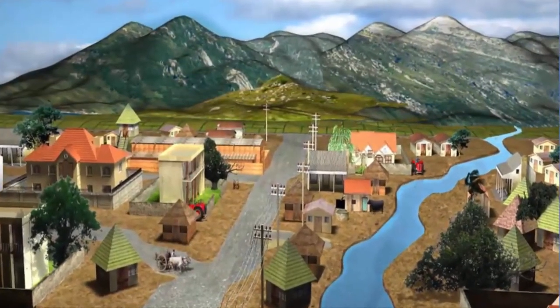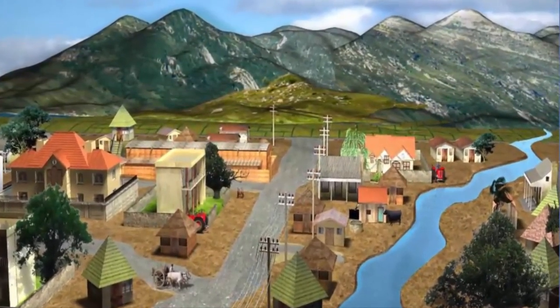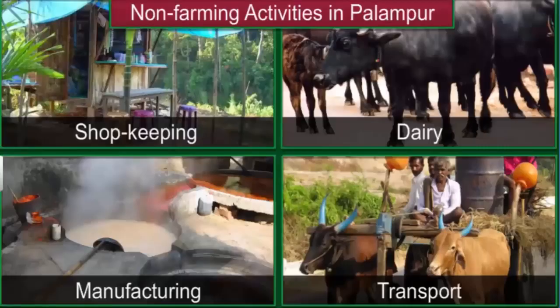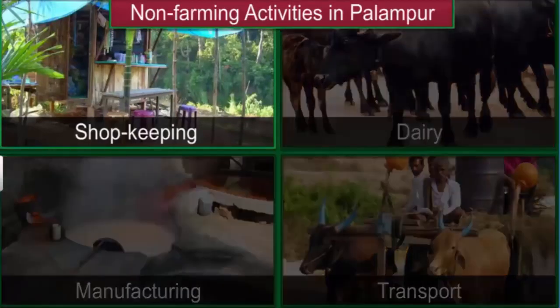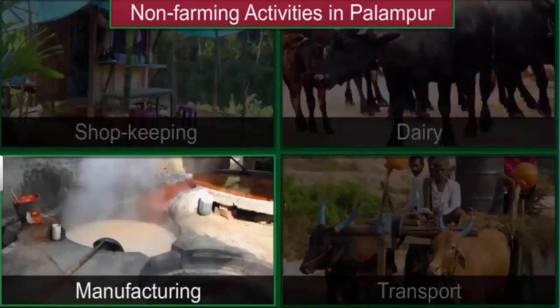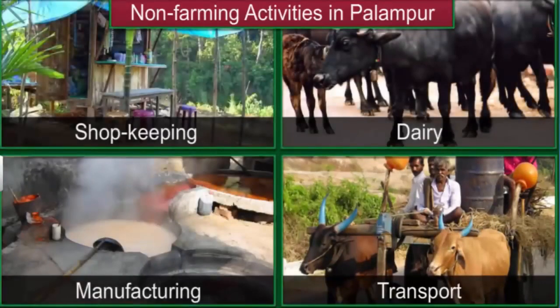Like most villages in India, farming is the main production activity in Palampur. However, 1/4 of the population of Palampur is engaged in non-farming activities like shopkeeping, dairying, manufacturing, and transport. Let us learn more about these activities.